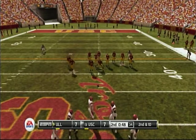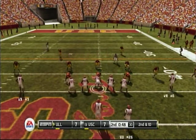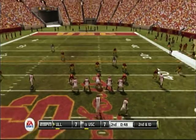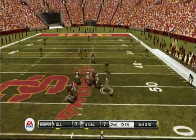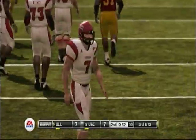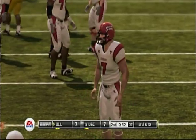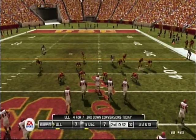Here's the eighth play of the series. Second down. Drops back to pass. Open receiver drops. Number six, the intended receiver. Third and 10. And this is the ninth play of the current drive.